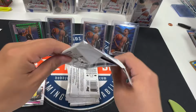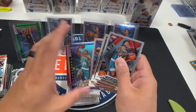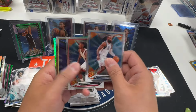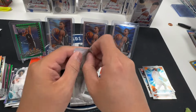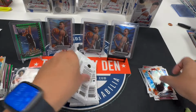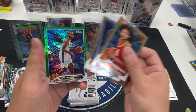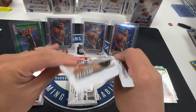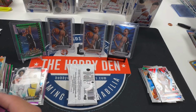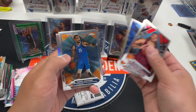Jalen Williams. Leaky Black, Jarace Walker, Vucevic. George Gervin, another green one. Trace Jackson Davis. Kobe Bufkin. Chris Middleton Green. Film Study, Scoot Henderson Pink. Elvin Hayes.